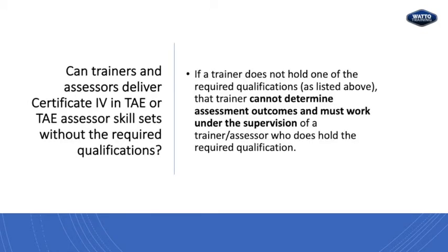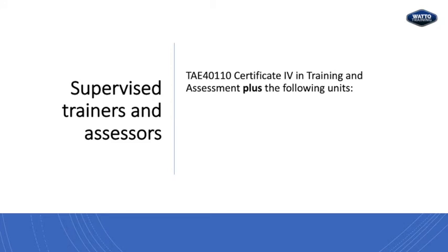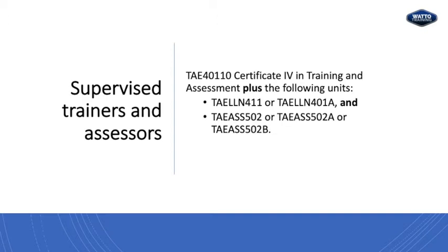If a trainer does not hold one of the required qualifications as listed above, that trainer cannot determine assessment outcomes and must work under the supervision of a trainer assessor who does hold the required qualification. Supervised trainers and assessors must also still hold either TAE40116 Certificate IV in Training and Assessment or TAE40110 Certificate IV in Training and Assessment plus the following units: TAELLN411 or TAELLN401A and TAEASS502 or TAEASS502A or TAEASS502B.